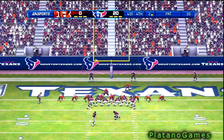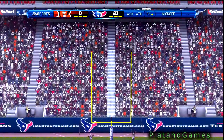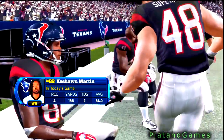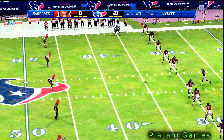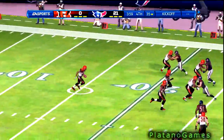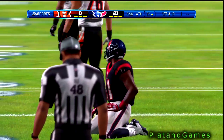The Texans for the extra point. The point after try is in the books. Texans getting ready to kick it away. Twists away from the hit. He's brought down at the 25-yard line.